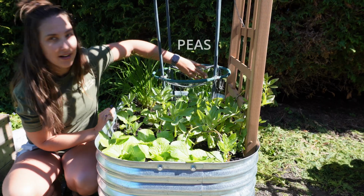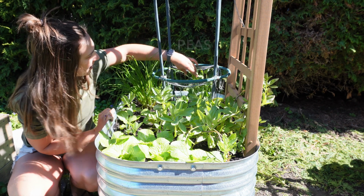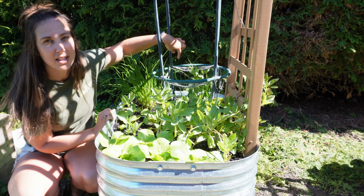So the third plant in this video is peas, so I'm just going to move us over right here to the next garden and let's get into talking about peas. I have them growing right back here. So they're just starting to climb up the trellis now.